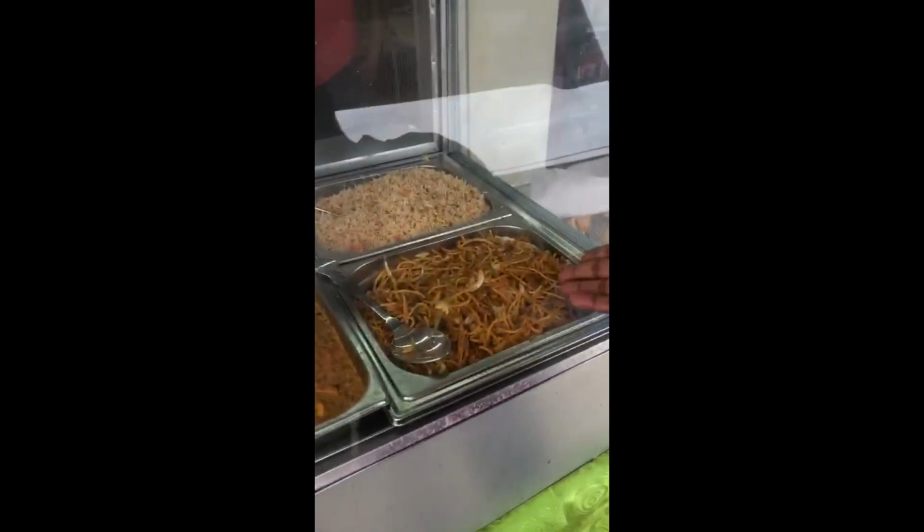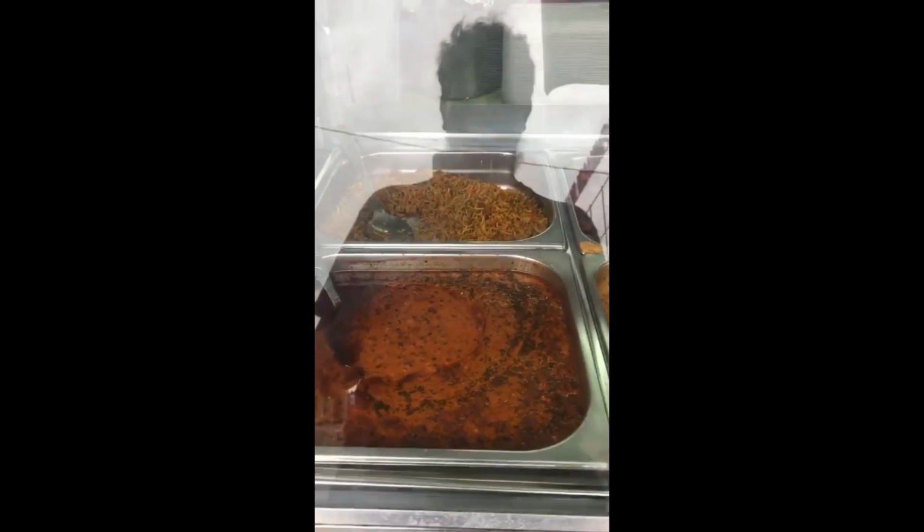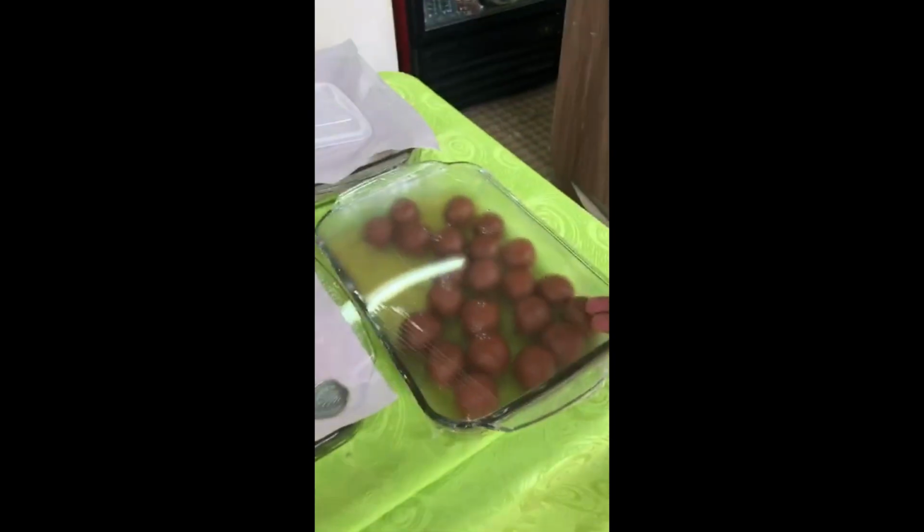Hakka noodle. Mutter paneer. Dal makhani. Veggie biryani. Manchurian ball. And hakka rice. And we have some stuff here. Rasgulla. Samosa. Wontons. And chole. And pepper roti. And corn soup.